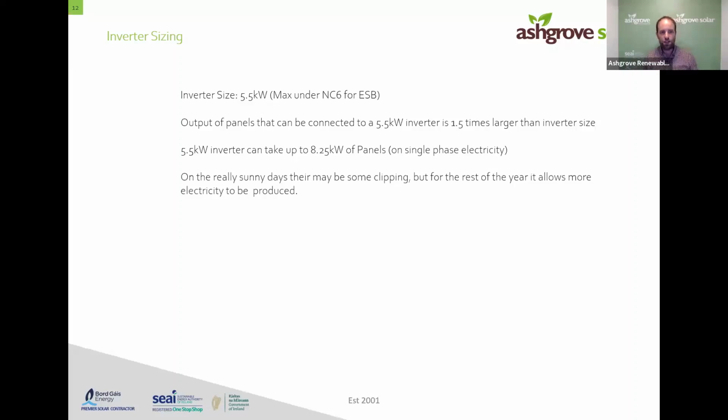So on the really summer days, there may be some clipping. So your panels are rated so that if that 8.25 system was put up on the roof and connected up to a 5.5 kilowatt inverter, there would be some days where the panels are producing maybe 6.5. It's unlikely that they'll ever, I suppose it is possible, but that 8.25 is under laboratory conditions, so they possibly will rarely produce that 8.25, but there might be days where they produce 6.5 or 7 kilowatts. That gets clipped off, and the most that's converted to AC is 5.5.